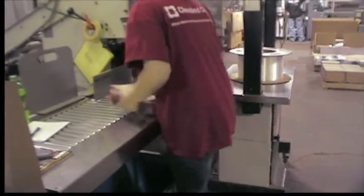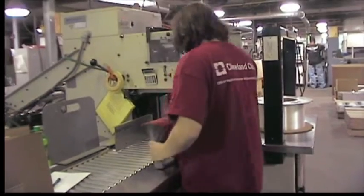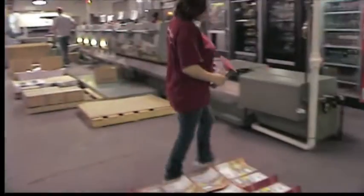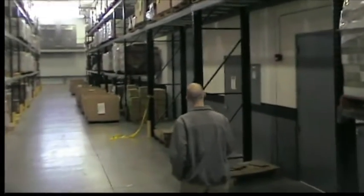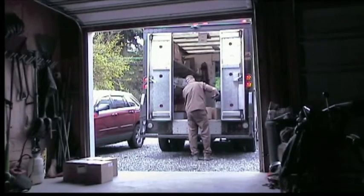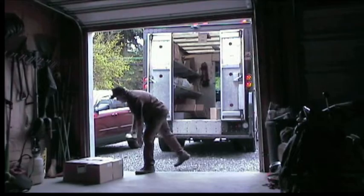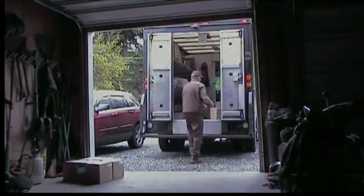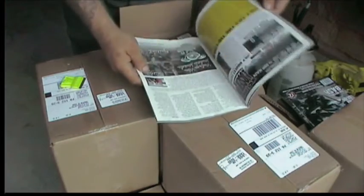At this point, we have a finished product. The magazines are packed into bundles of 50 and placed on pallets. Then they're sent to the warehouse, where they'll wait to be shipped out. From there, UPS and other carriers deliver the magazine all over the United States, Canada, and parts of Australia, to 50 different motorcycle shops and thousands of retailers, and to CycleSource headquarters.